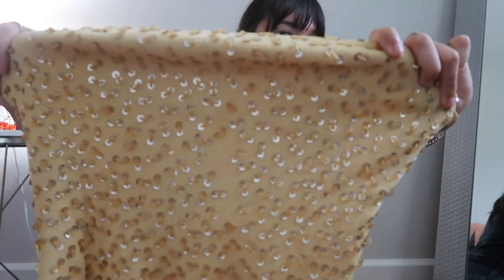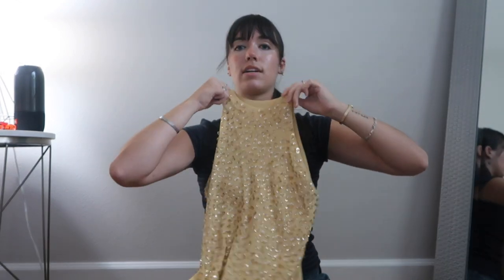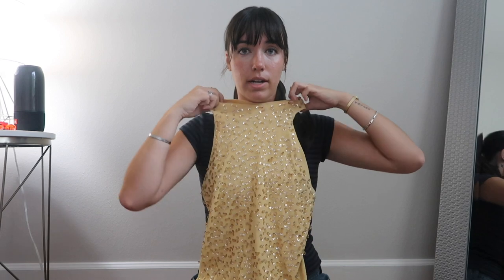It has these sequins all over it. I love the neckline. I don't know what you would call it, but this neckline is super popular right now.